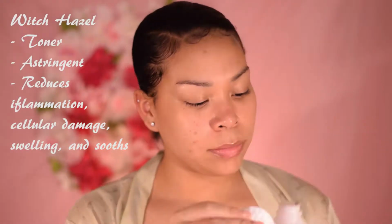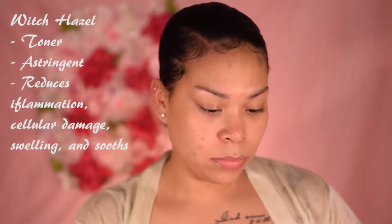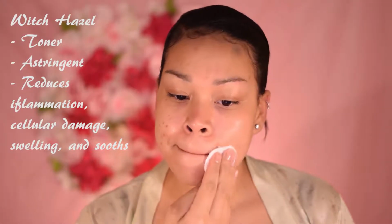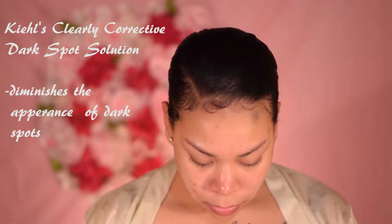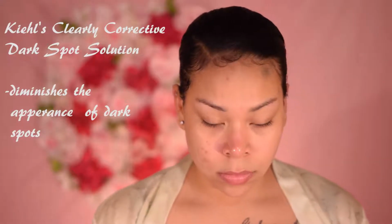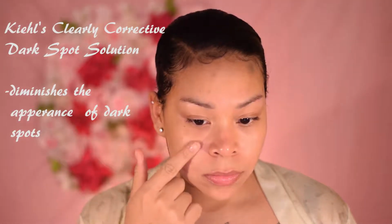So I start off by prepping my skin with the Badescu facial spray, and I use Witch Hazel as my toner. Witch Hazel is an astringent and it reduces inflammation, cellular damage, swelling, and soothes your skin. When I have a pimple, I will use the Clean and Clear Acne Spot Treatment. And to help get rid of the dark spots, I use the Kiehl's Clearly Corrective Dark Spot Solution, and this helps diminish the appearance of dark spots.